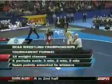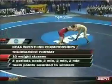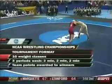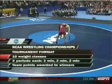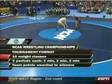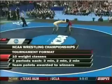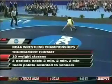When you look at the tournament format for the NCAA Wrestling Championships, there are 10 weight classes starting with 125 and ending with the heavyweights. Each match consists of 3 periods, starting with a 3-minute period where they start in the neutral position, and then 2 2-minute periods with alternating positions. Team points are certainly awarded to the winners.